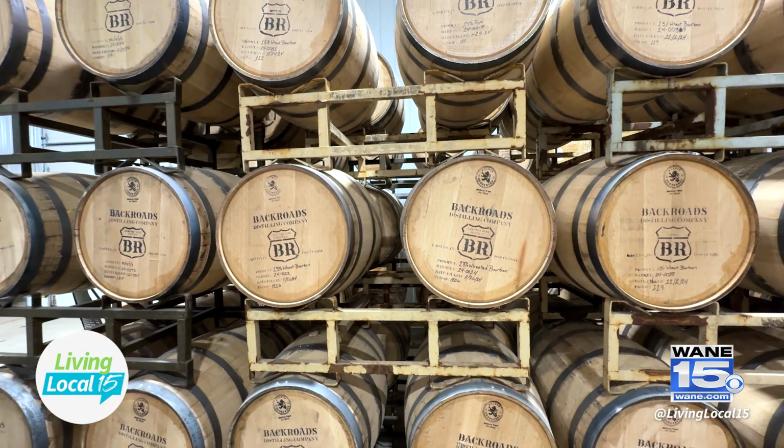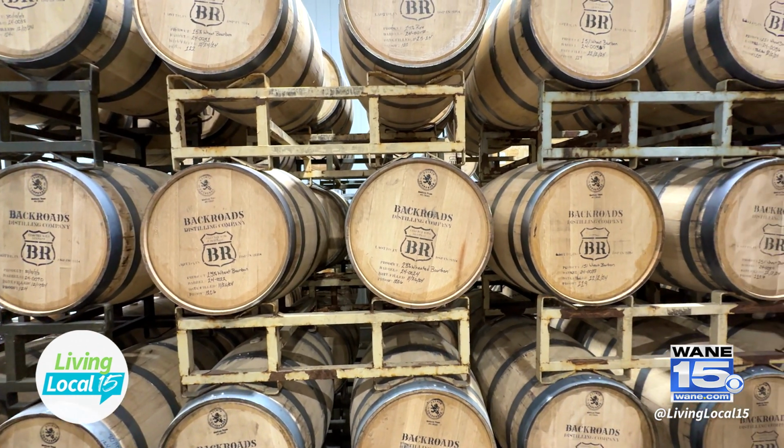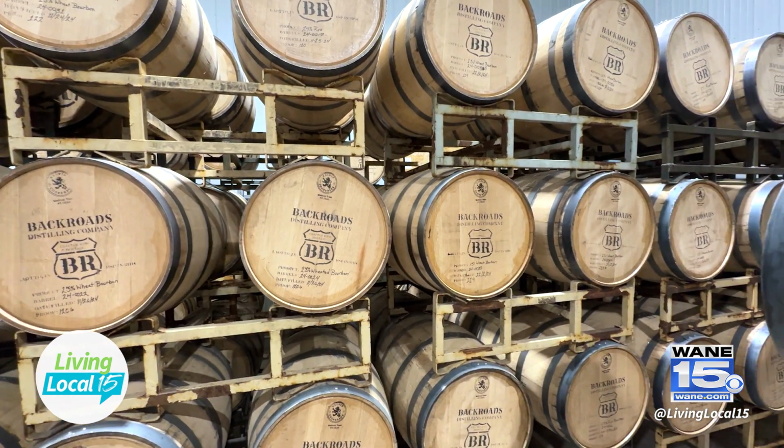Okay, and that's what makes it so good. You have to have it aged just right. And so, is each barrel kind of doing something different to the bourbon? It is. You can actually take the same juice and put it in 2 separate barrels, and each barrel is going to taste very uniquely different from each other. Okay. They won't be identical.